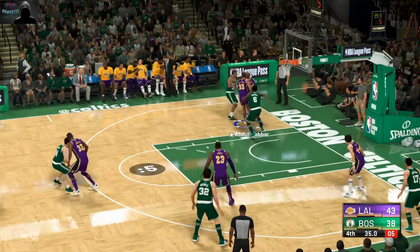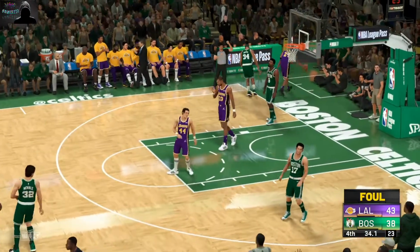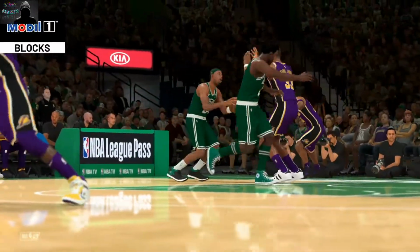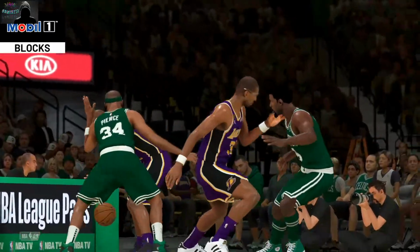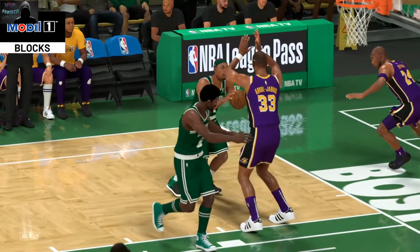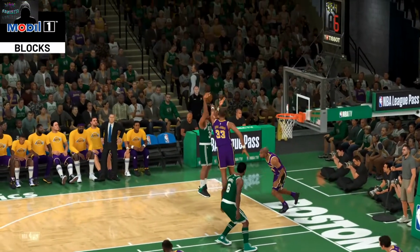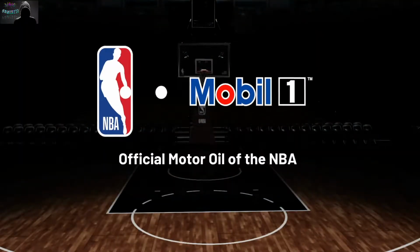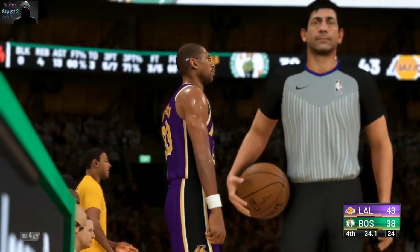6 to shoot. Pierce. Abdul-Jabbar with the block. And now we've got the intentional foul. Harry Bird's checked in for Kevin McHale. And now let's revisit that exceptional mobile 1 block. Determined to protect the lead with the all-out effort defensively. Superb anticipation on the block.